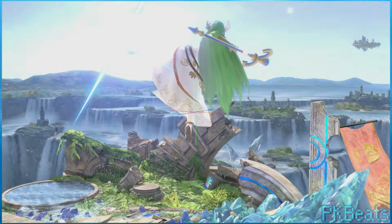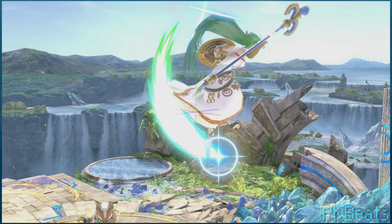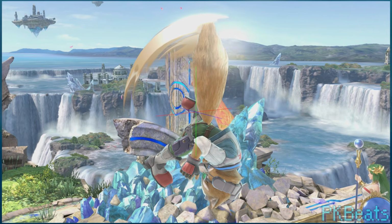This isn't the first time a move's true nature surprised me, like with Palutena's down air being a kick rather than a staff swing, but this still caught me off guard. Please tell me I'm not alone there.